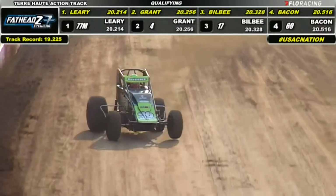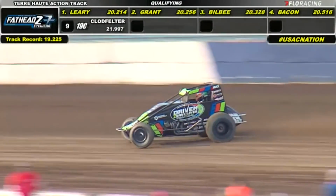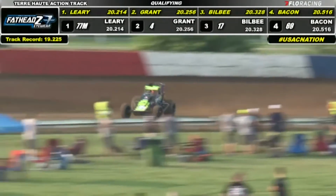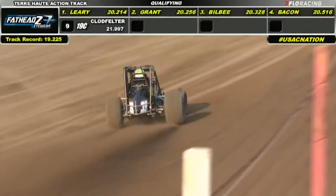Beaudine makes his way across the start-finish line here. Lap number 1 is a 21.453. That's 8th. See what he can do here as he carries a lot of speed out of turn number 2, and these straightaways are just so wide, Pat. It almost tempts the drivers to turn in too early. It does. You really have to wait and bide your time and turn in at the right moment.